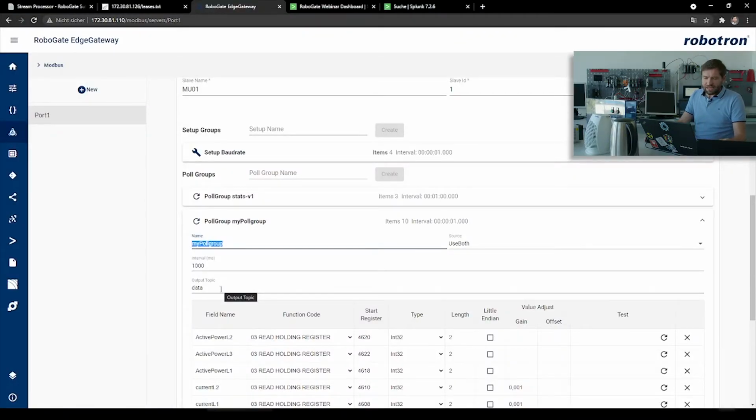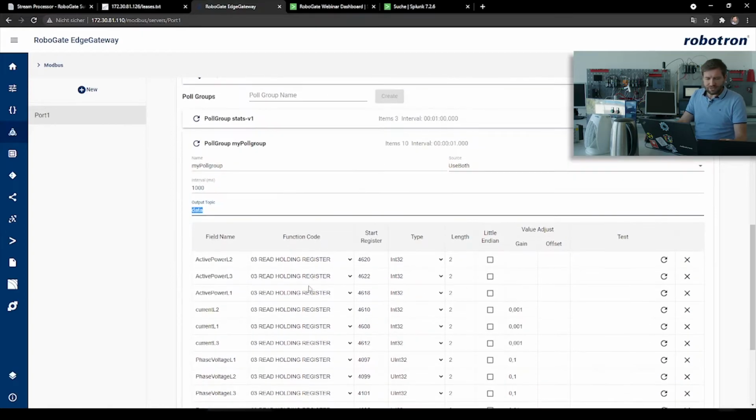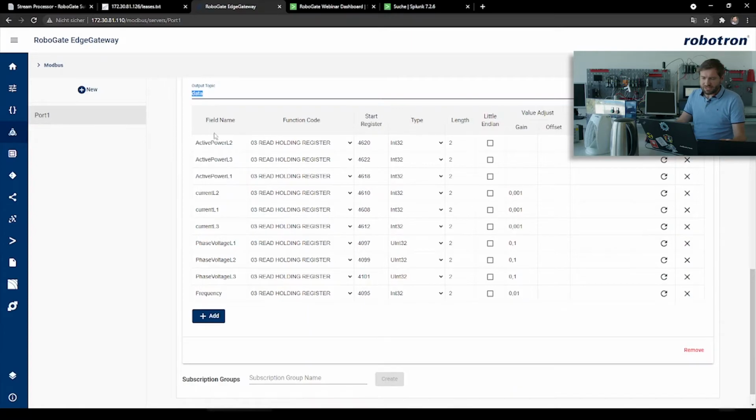And what I have to mention is that each module is connected by so-called edge topics with each other to publish the messages that are collected and created to the other modules. And so I have to define an output topic, or an edge topic, that is named data. And here you can see the registers of the Modbus device, of the AD-Tech, which we want to read out. And the power of each phase, the current, the phase voltage, and the frequency.